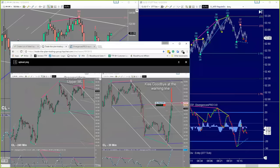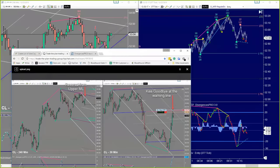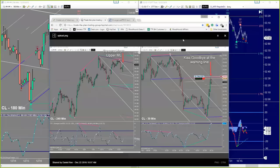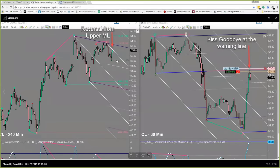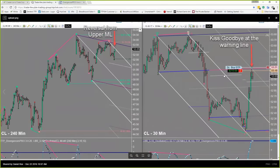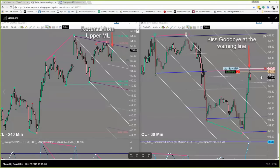So that high that we're looking at right here on the 377 tick, where we have double divergence, and I'm going to explain that further in a second, that's this high on the 180-minute chart. That was that really strong, fast snapback retracement back up that we saw yesterday, just before lunch, 9:50 my time. That was this setup right here. You see why I use the market geometry to confirm these areas? It's a downsloping upper median line from the 240, and it's the kiss goodbye line on the 30-minute chart and the warning line of those medians.